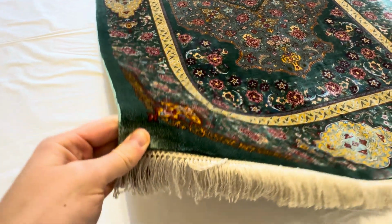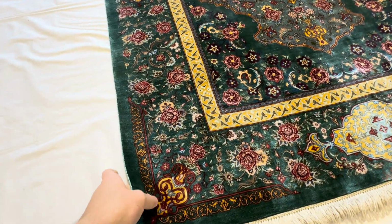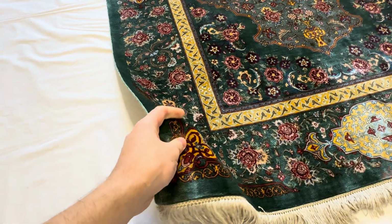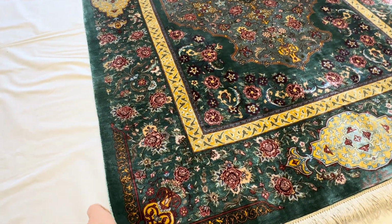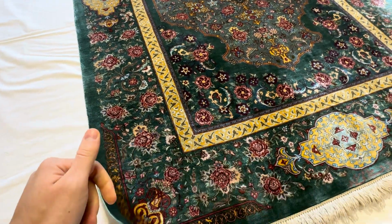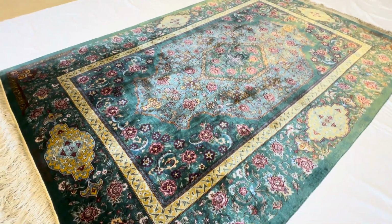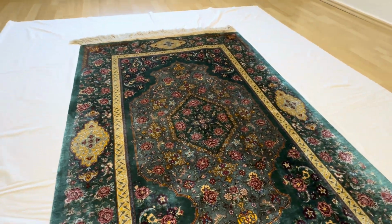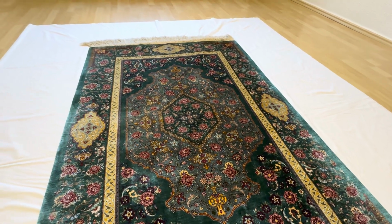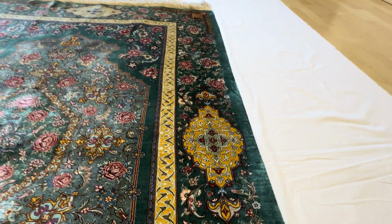The silk quality is also exceptional. This piece is so soft and flexible. It feels like butter in your hand, and it has a very nice sheen to it. The sheen really changes when you look from this side. It's so bright, and when you look from this side, you have all the strong contrasts, and the design is just perfectly executed. The colors harmonize beautifully.